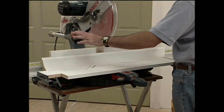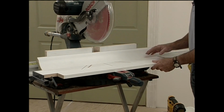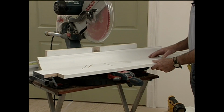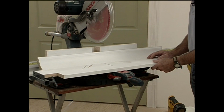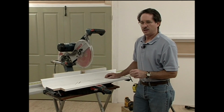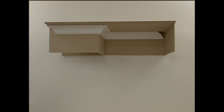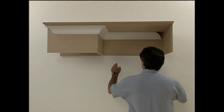When I'm using my wooden extension wings, I just use a piece of scrap wood and clamp or screw that directly to the extension wings and use that as a continuous stop. Now there's several different corners that have to be cut for crown molding, and I've built a model over here on the wall to make it easier to show you what I mean.